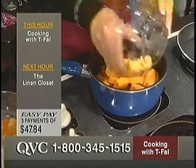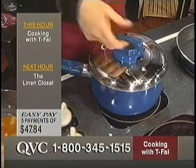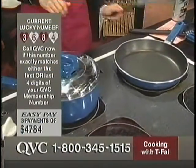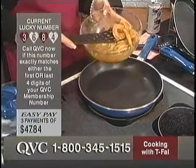And we're going to put the lid on, and we're basically just going to let this melt. It should melt in plenty of time. That's in the 2-quart. Voila. Now over in our fry pan, the 10 1/4 inch fry pan, I'm going to saute up, or stir fry, some chicken that's been soaking in marinade.